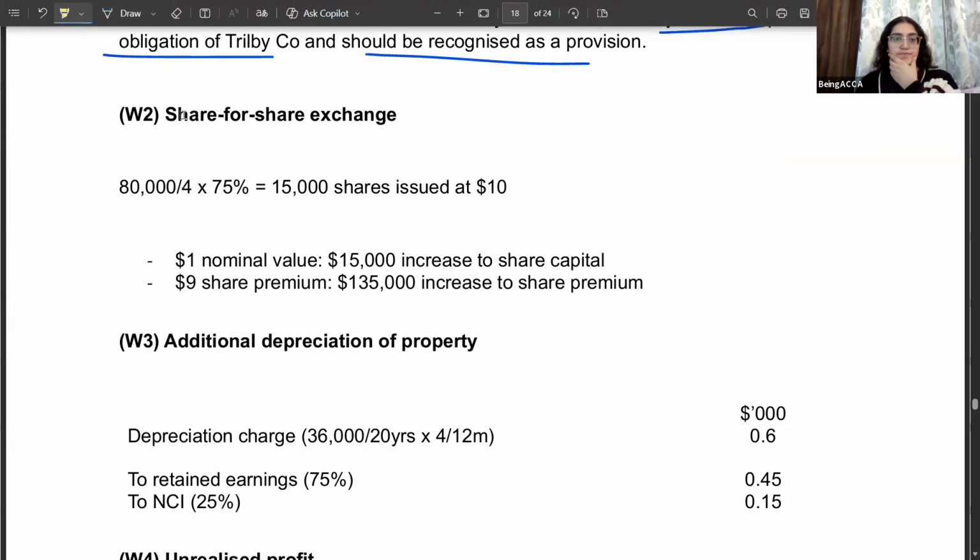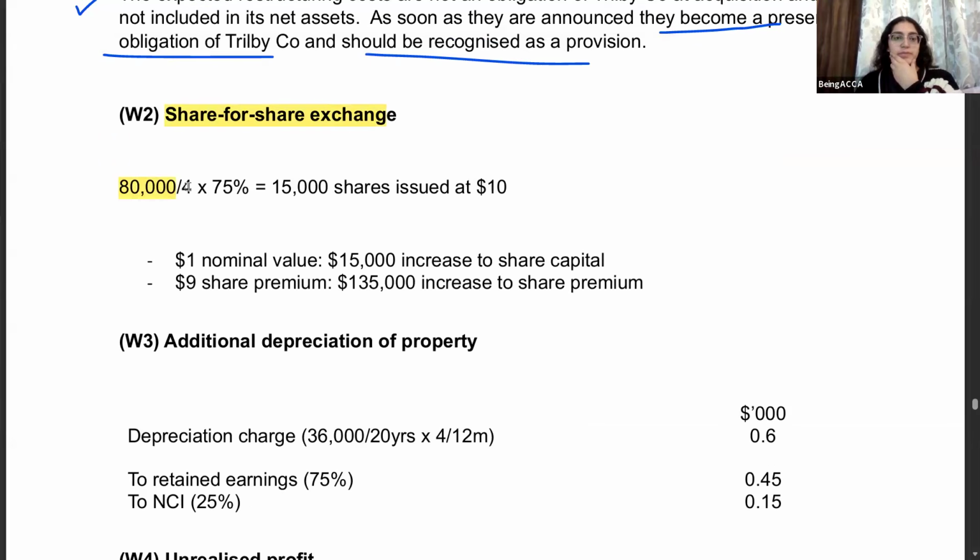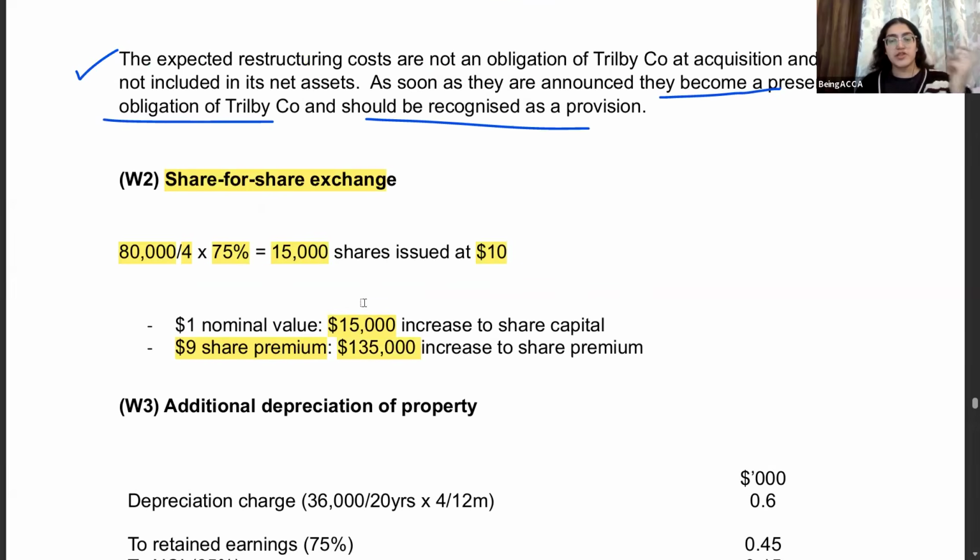It is the share for share exchange working. Again, 80,000 was the share capital. Divide by 4 because it's one share for each 4 shares in the subsidiary. 75 percent because it's the parent's holding. You get 15,000 new shares issued at $10. Now, since the nominal value of the shares was 1, the rest, 9, is a share premium. So share capital is basically 15,000 shares times $1, which you credit to share capital, and 15,000 shares times $9 will be the share premium. So 135,000 will be credited to the share premium. This is the adjustment for share capital and share premium.